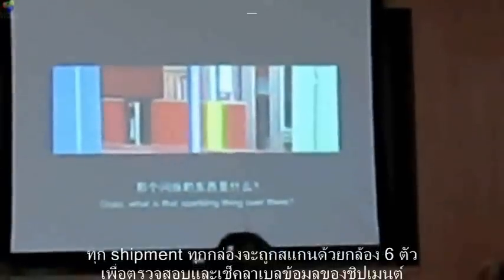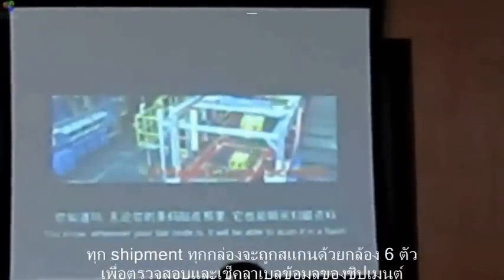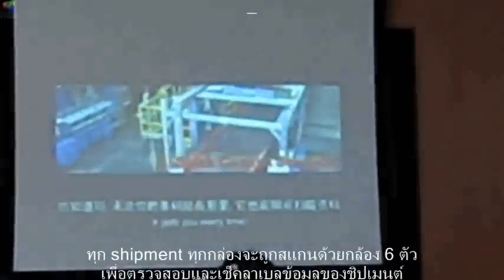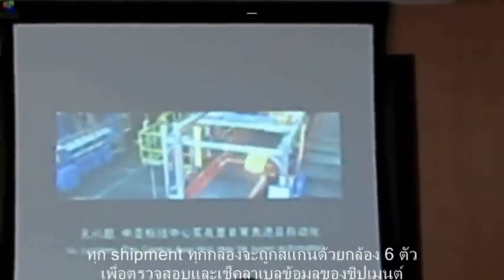Ooh, what is that sparkling thing over there? That's a state-of-the-art scanner. Wherever your barcode is, it will be able to scan it in a flash. It gets you every time. What happens if my barcode is damaged or smudged? No problem. The Central Asia Hub may be super automated, but we still have more than 500 real people managing all of the processes.